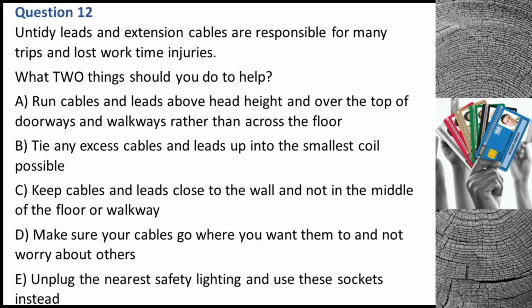A. Run cables and leads above head height and over the top of doorways and walkways rather than across the floor. B. Tie any excess cables and leads up into the smallest coil possible. C. Keep cables and leads close to the wall and not in the middle of the floor or walkway. D. Make sure your cables go where you want them to and not worry about others. E. Unplug the nearest safety lighting and use these sockets instead.